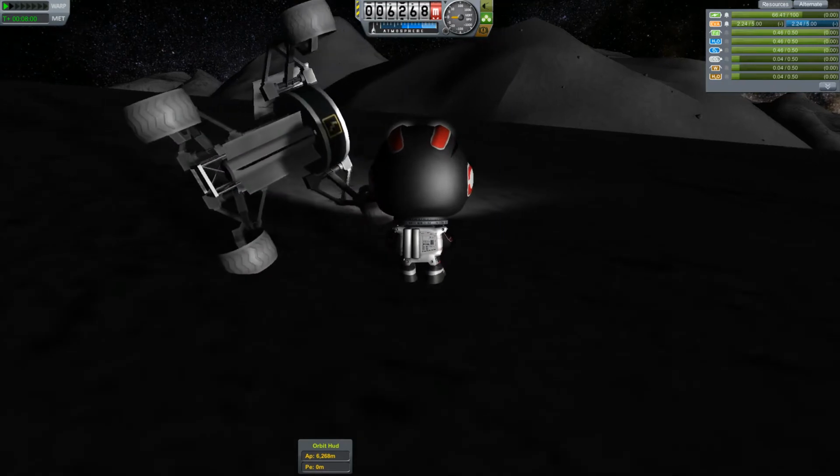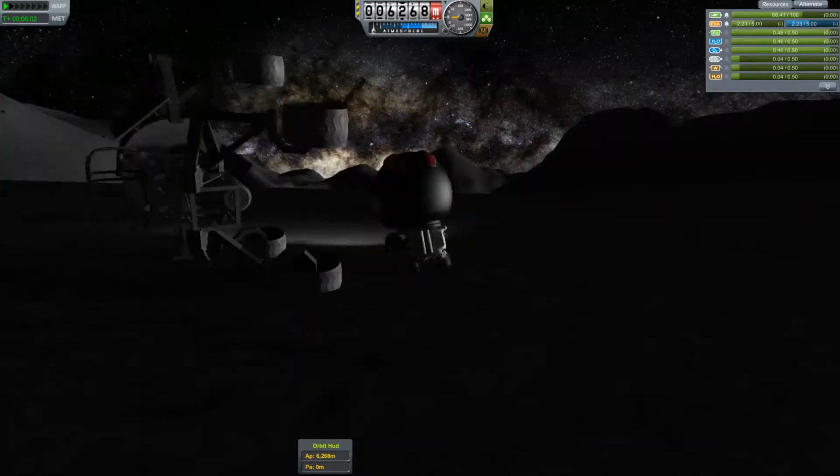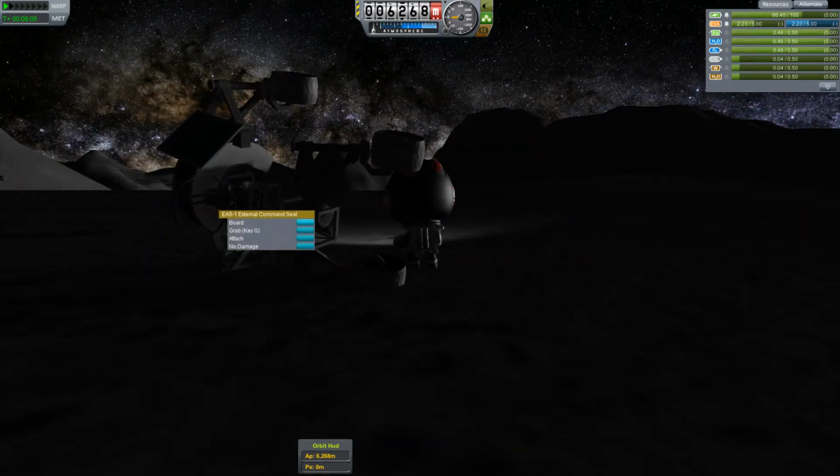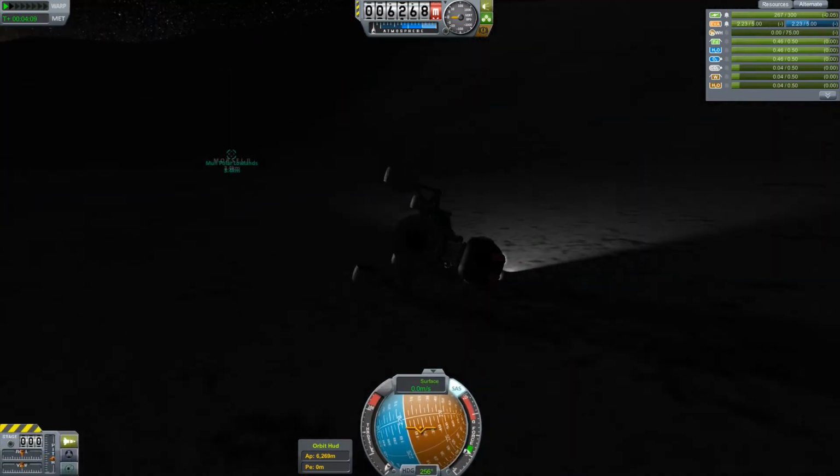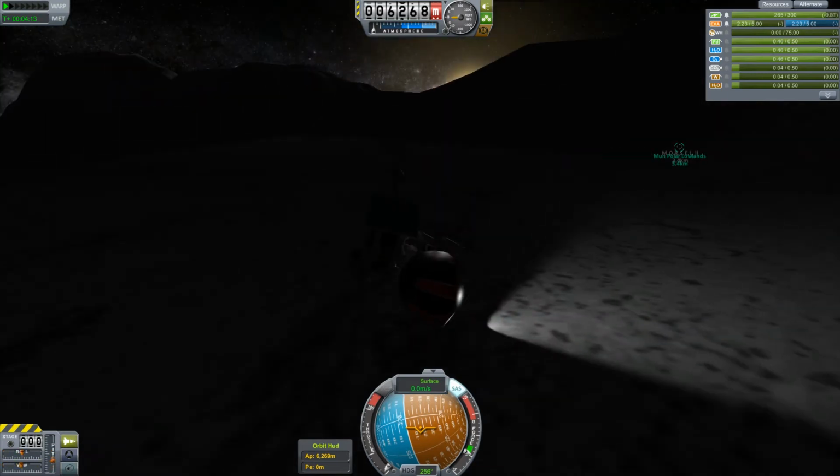Alright, you know what, if that's it, I'm going to get inside and see if I can turn it over with the controls. So here we are. And let's see, moving the wheels. And nothing. That's not looking good.